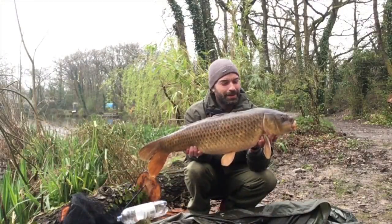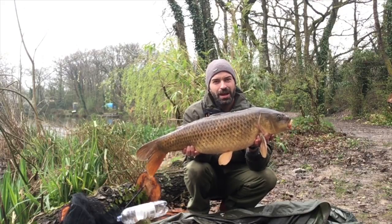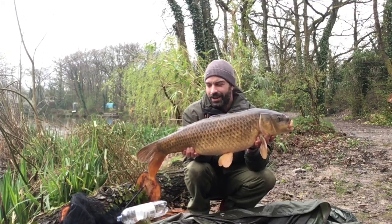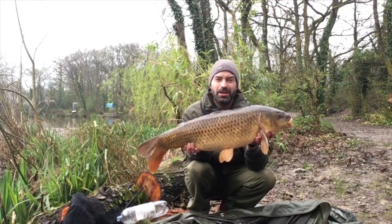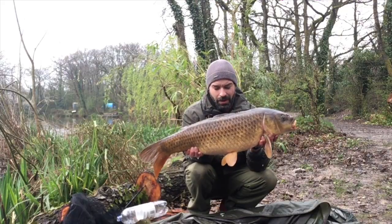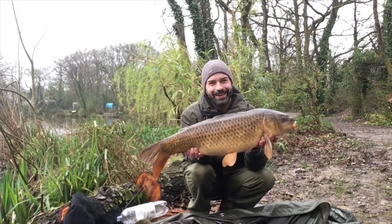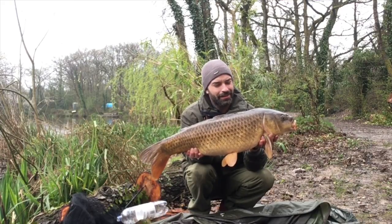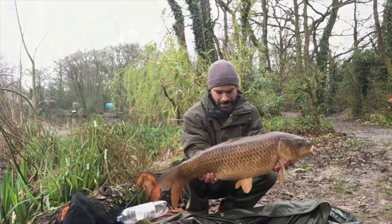So guys, the gravel spot's starting to produce now. This is the second on the Urban Baits with the little bit of plastic sweet corn on there. 16 pound on the nose, lovely common, blind in one eye, which is quite interesting, I think. But I lost a better fish, and I'm really gutted about that. But yeah, it's going to be a good session. So I'm going to get some photos and then get it back.